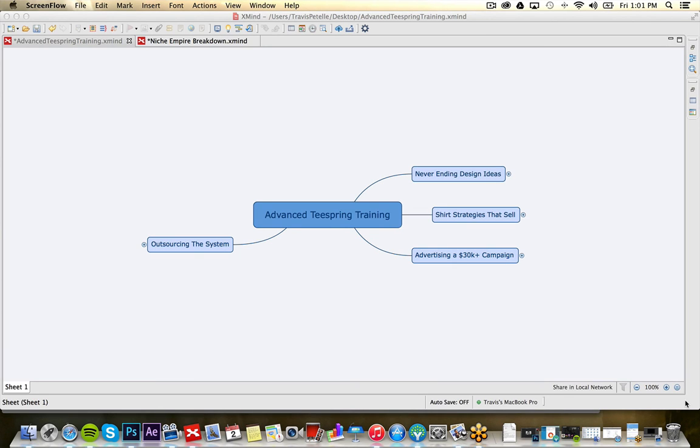Today we're going to be talking about a little bit more of the in-depth strategies and the systems for selling a ton of t-shirts. It doesn't matter if you're using Teespring or Viral Style or Sunfrog or whatever it may be, this is how we are selling shirts on Facebook and online. Right now, Teespring is my go-to platform, so that's why we're calling it the Advanced Teespring training. So let's go ahead and dive into what we're going to be talking about here.